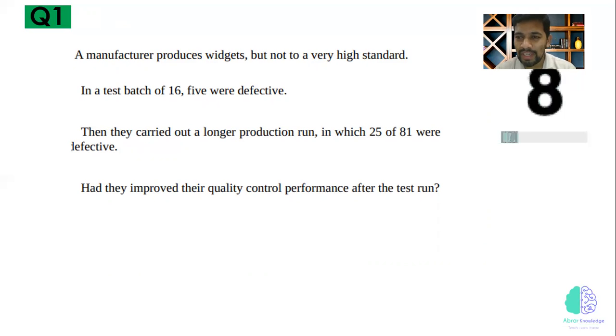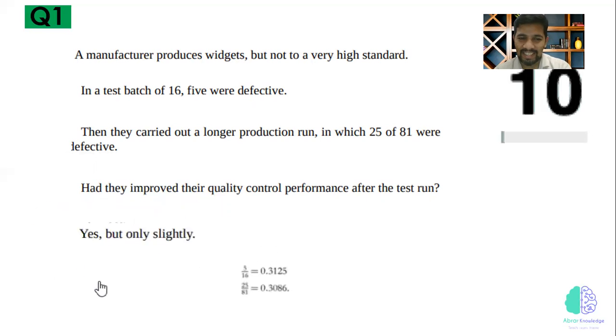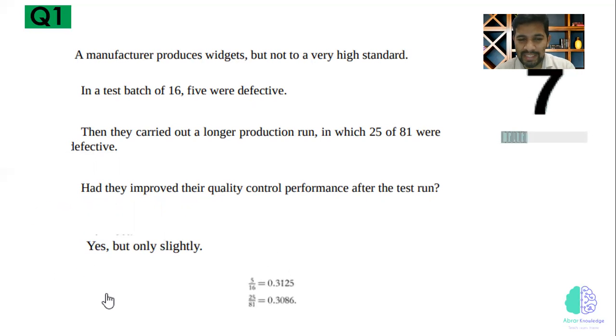Your time starts now. 8, 7, 6, 5, 4, 3, 2, 1. And the answer is, you can simply divide it. There is a slight improvement. 5 by 16 is 0.3125, that is 31% defective, and in this case 25 by 81 is 0.3086, that means 30.86%, a very slight improvement. You can also convert this into parts per million opportunities, the one which we typically do in Lean Six Sigma.